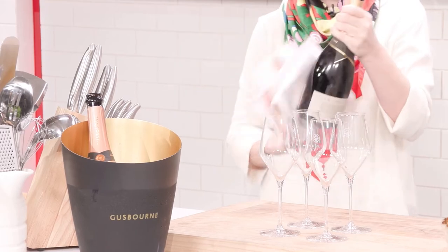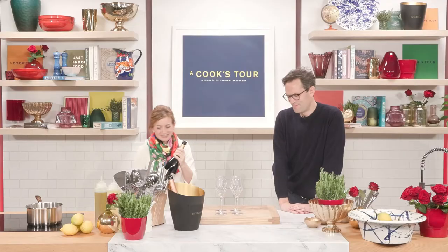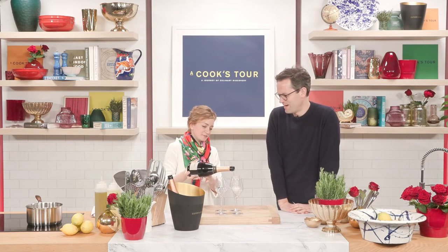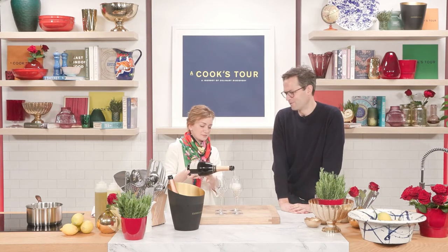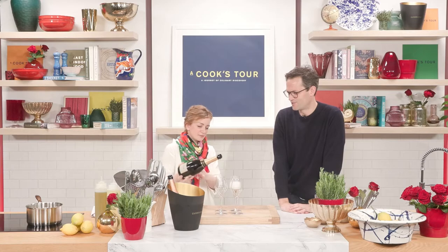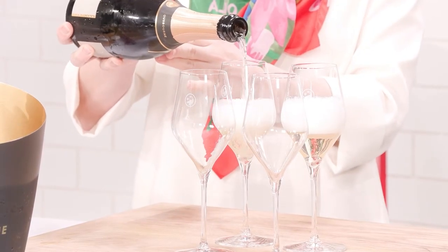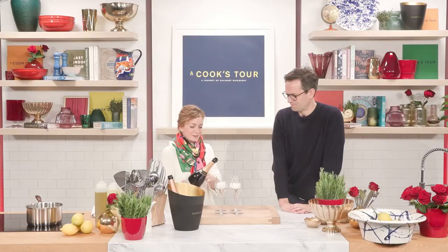And they're such beautiful bottles. Thank you. I know that it's all about the liquid inside, but actually, the branding, the label, everything about it is just, it screams class. I love it. Thank you. So this is the Brut. This is the Brut. Yeah, absolutely.